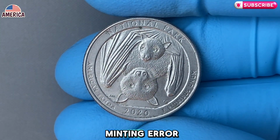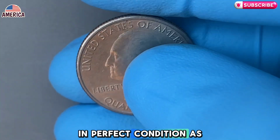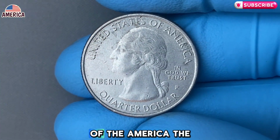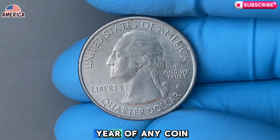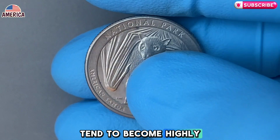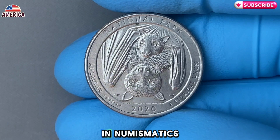But even without a minting error, this coin still has significant value in perfect condition, as it's part of the final year of the America the Beautiful series. Coins from the final year of any coin program tend to become highly coveted by collectors because they represent the end of a significant era in numismatics.